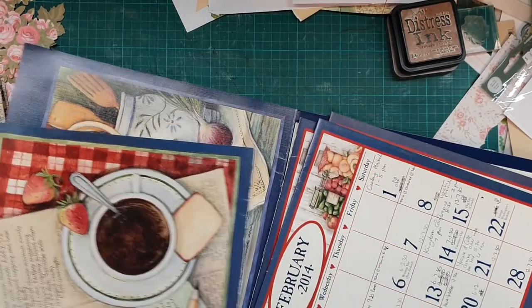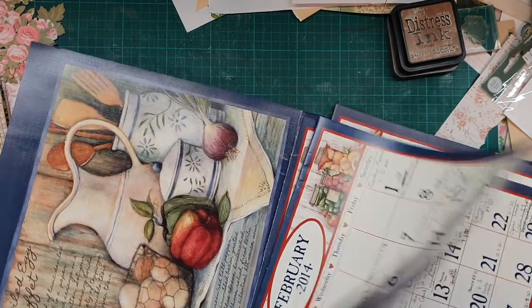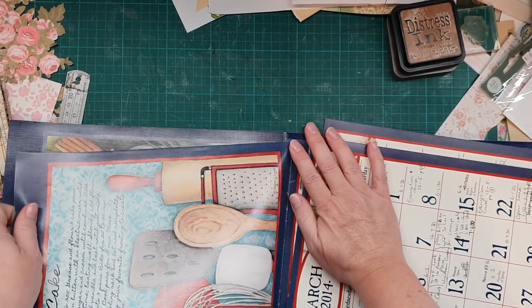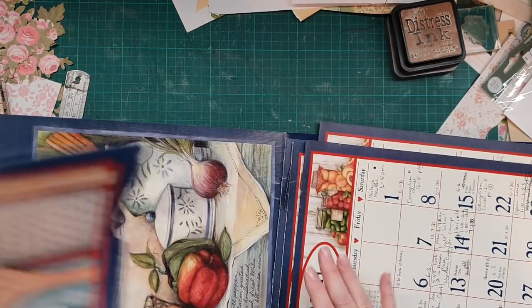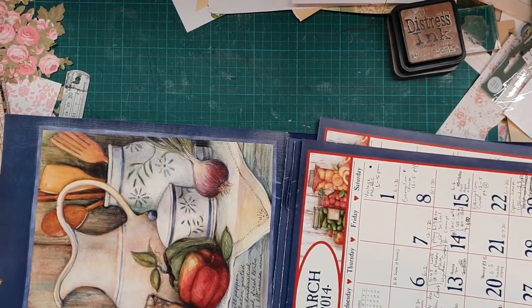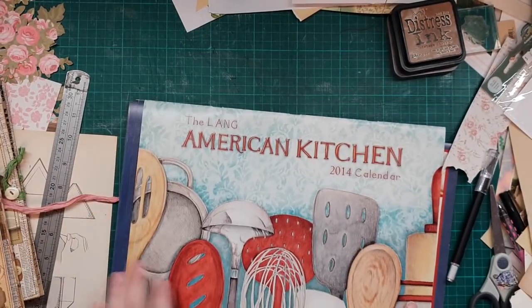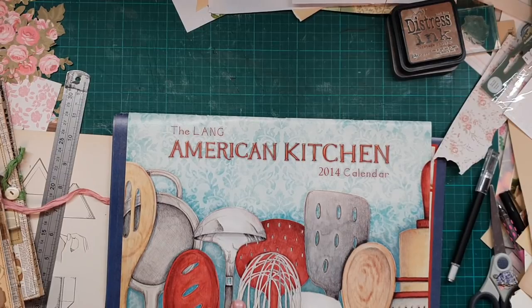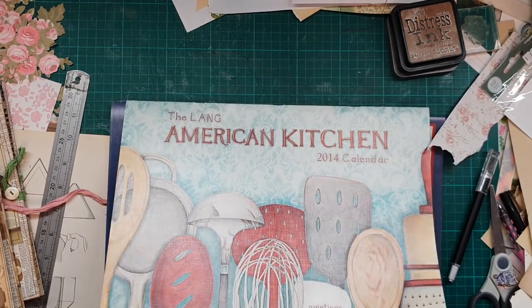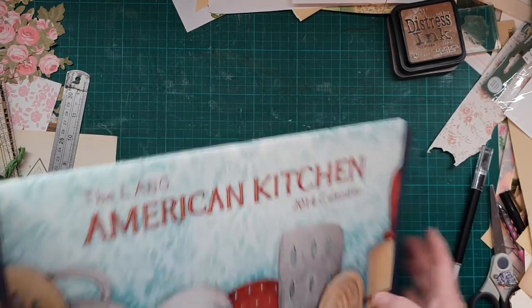So, that one. And then maybe this one too. I've got, oop, be careful. Okay, keep that aside. Probably even you see that. That's the cover. Paintings by Susan Wingett. You could probably put something over the top of that. So nice.